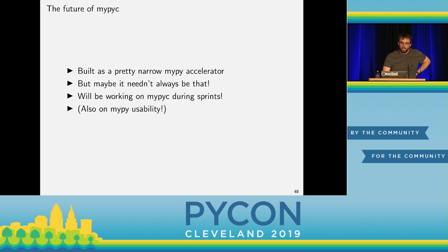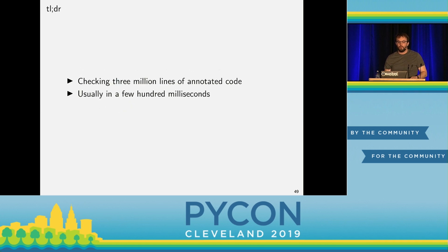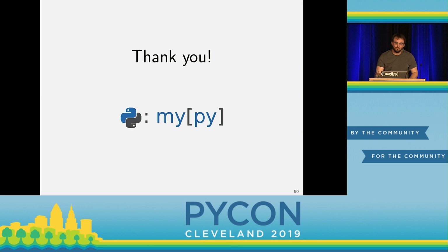We're also going to be working on mypyc during sprints on Monday and Tuesday, so if anyone is interested in hacking on code or documentation or trying to get their own stuff to compile with a typed Python compiler, come chat with me on Monday or Tuesday. And then mypy is also going to be working on usability, error messages, and documentation those same days. So as the TLDR for this talk, I've talked about how we've gotten to checking 3 million lines of annotated Python code in a few hundred milliseconds. Thank you.